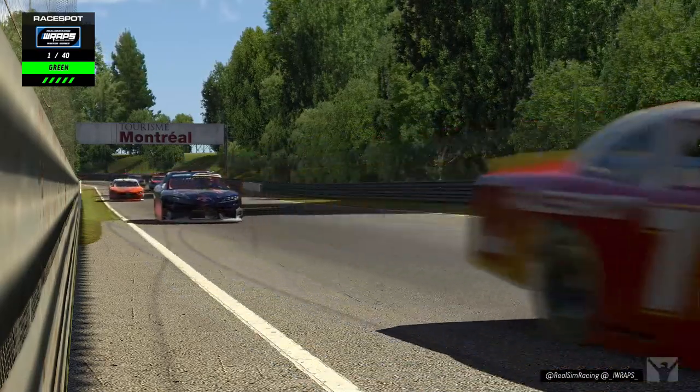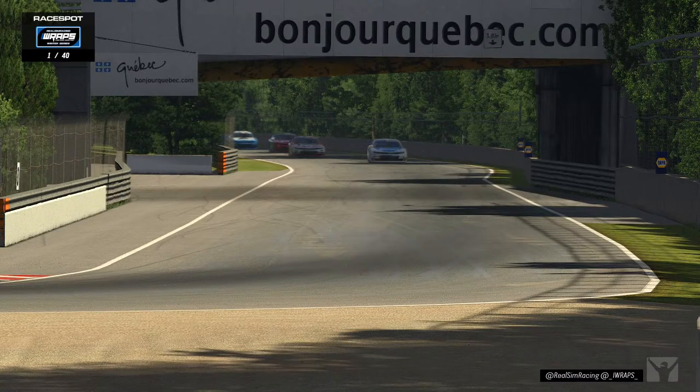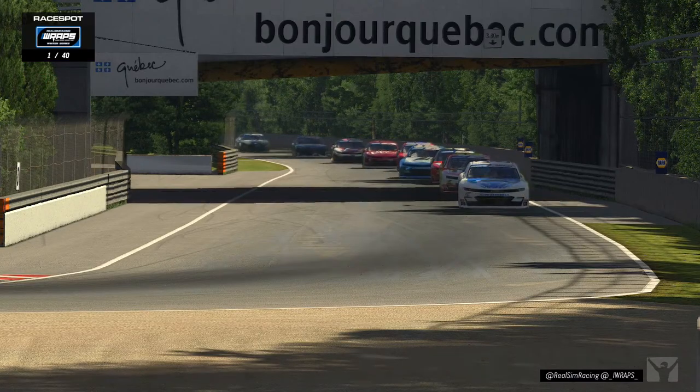S is out breaking Matt Danson. But again, we saw the qualifying time from Danson. I'm a little bit impressed. And if I'm Frenage, I'm going to be looking in that mirror every single corner.